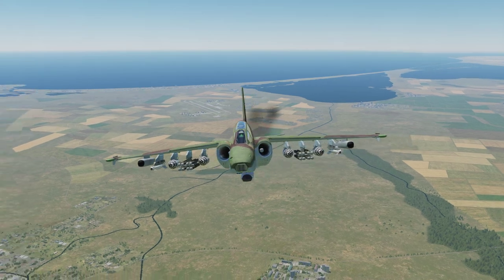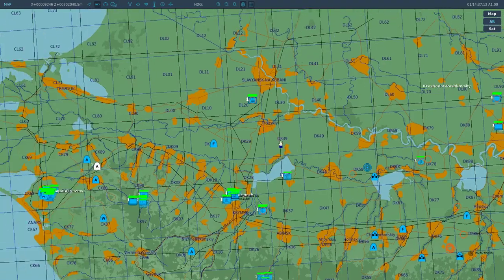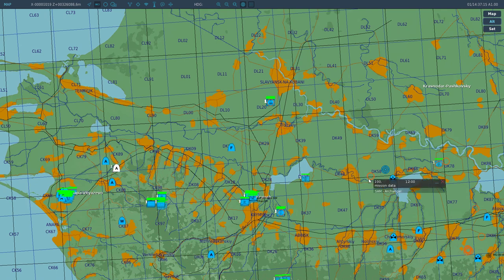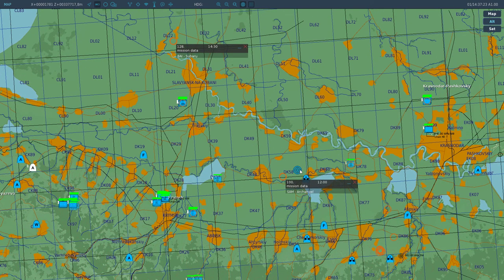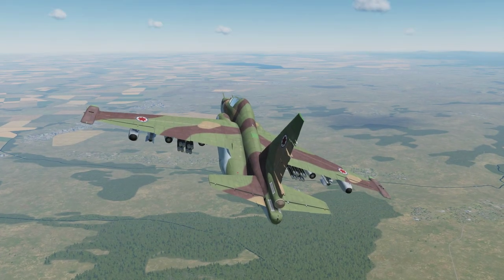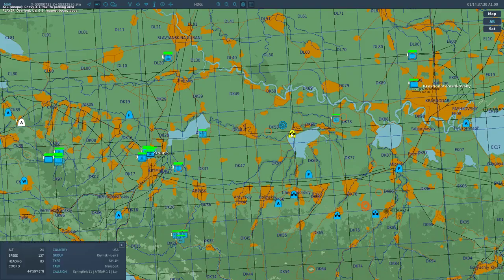So we leave Anapa behind us, and we should be trying to consider a target. I think SAM Archangel could be a decent one. There's also enemy forces up here at the BAI Subaru, but I prefer to be engaging something more along the center line here.